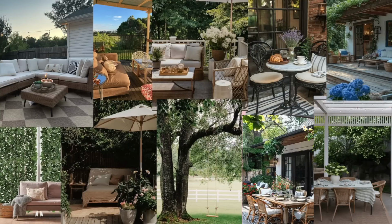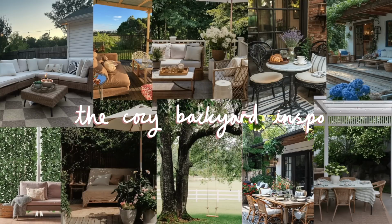I cannot wait to see what this backyard is going to look like when it is completely finished. Once we have our new patio furniture, we have our garden blooming, and I can finally get the girls in here to enjoy the space with me.